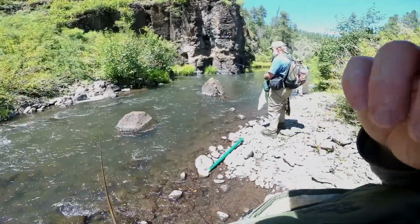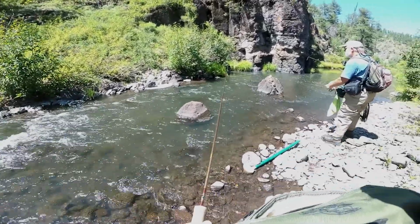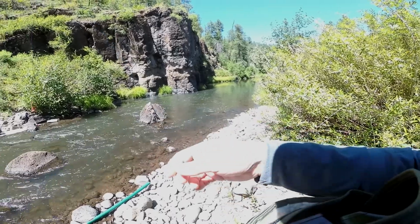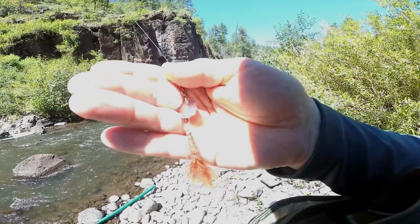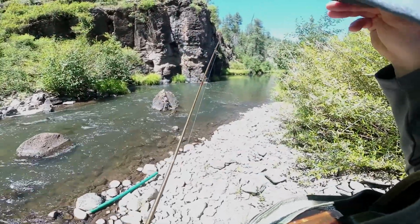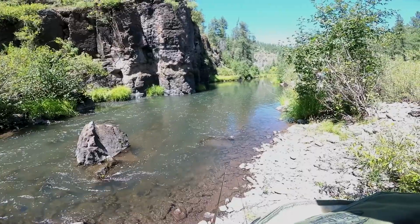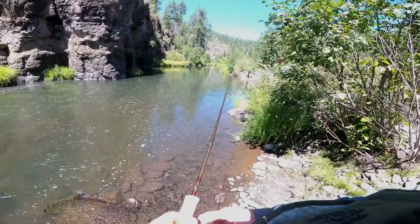Hey, oh. Had it, lost it. Looked like a little brown. Changing it again. Hopefully you can see that. Silver spinner. Brown woolly. Little bead head on it. Give it a shot. Oh boy, it is toasty. Somebody's got a fish over there. Yeah, he's getting one. Somebody's on the board.